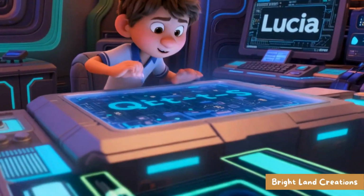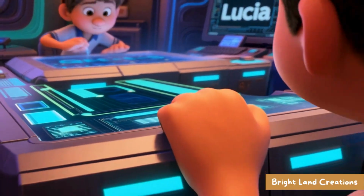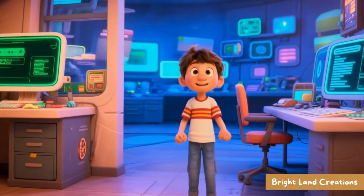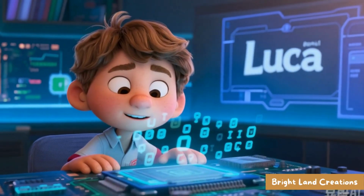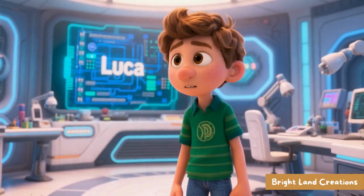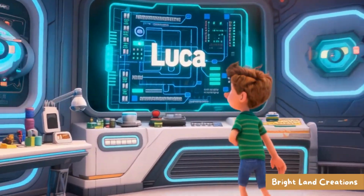From cracking encryption codes and discovering new drugs to solving really tough optimization puzzles, the potential is enormous. Young innovators are experimenting with quantum algorithms and learning how these concepts could change the world of technology. It's inspiring to see how quantum ideas are sparking new ways of thinking in classrooms everywhere.